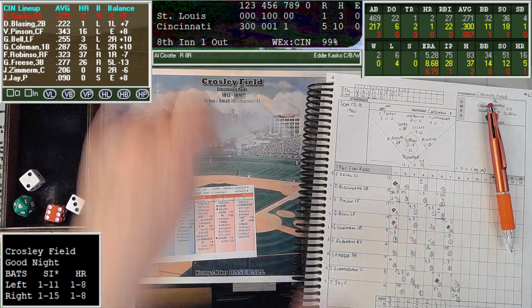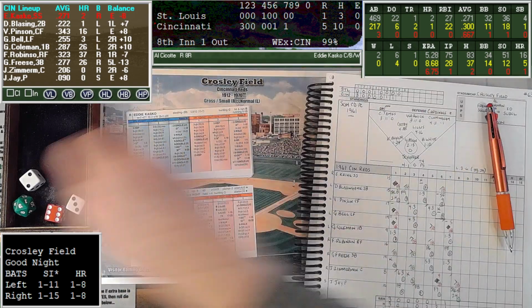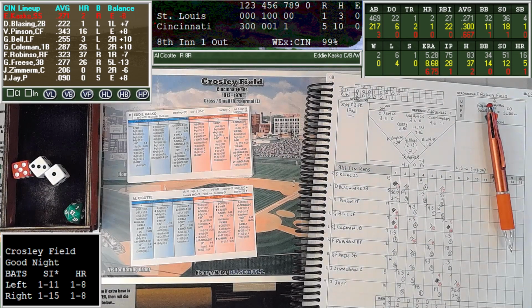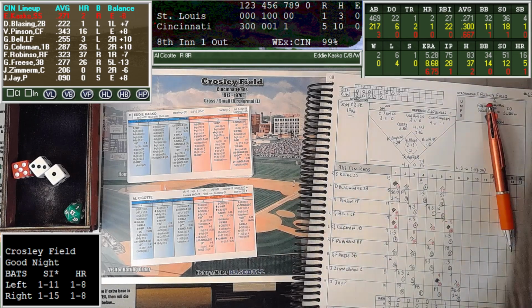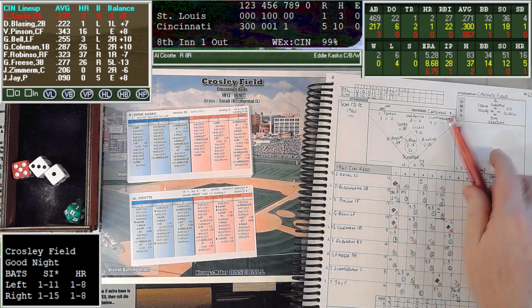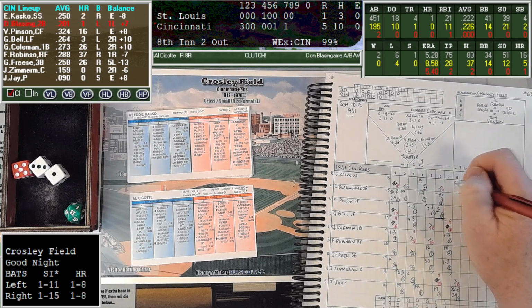And Eddie Casco with an RBI opportunity. He's 2 for 3 today with a walk, couple singles. Got his average up to .300 even. 5-4, that's a home run chance. He's a W, so it would have been a single, but he rolled a 13, so it'll be deep, but not deep enough. Again, it's just 1-8 here with the Crosley Field ballpark rating. So he will hit it to deep left field. James will get it a few steps shy of the warning track for out number 2.